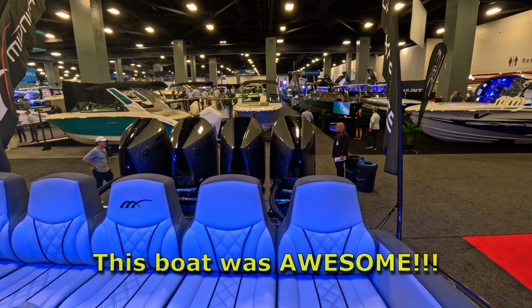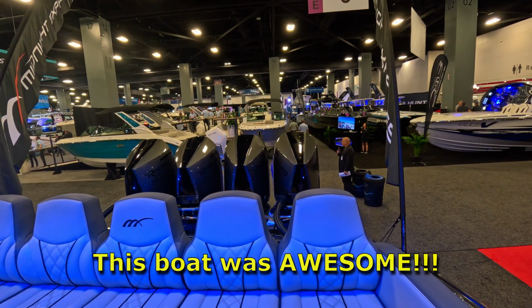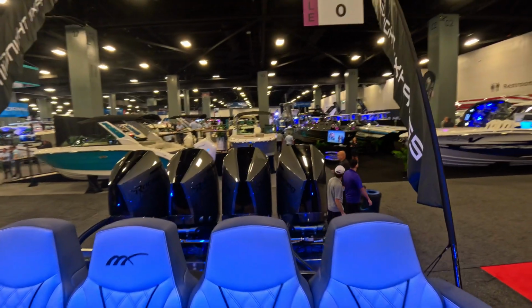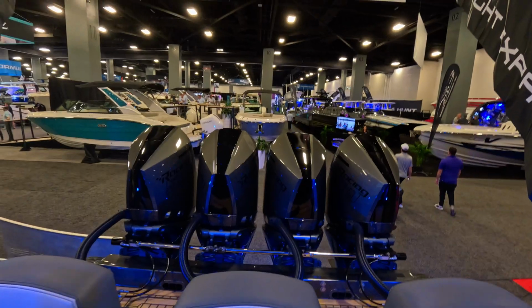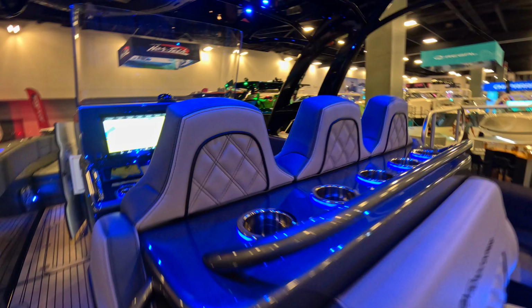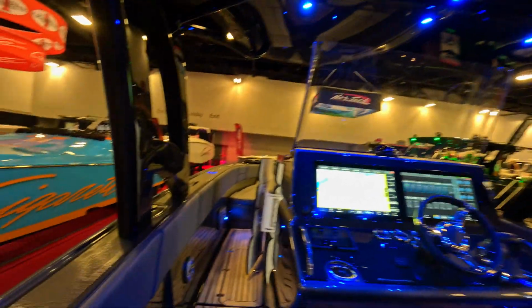But oh, 500 racing. I'm speechless. These things just look so badass. Anyway, we have a bunch of drink holders here. Some nice lighting up here. Oh, here's another handhold.